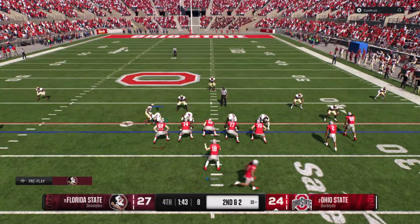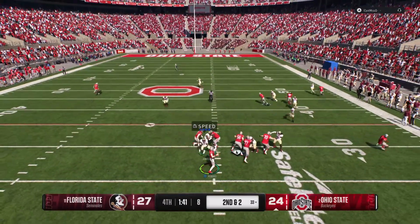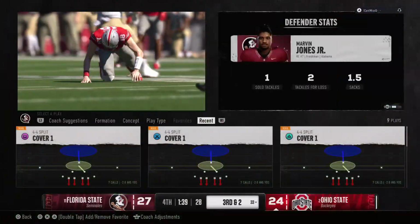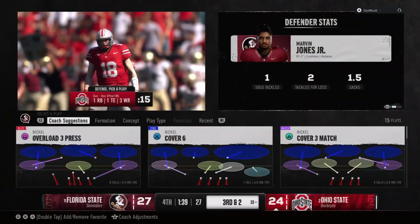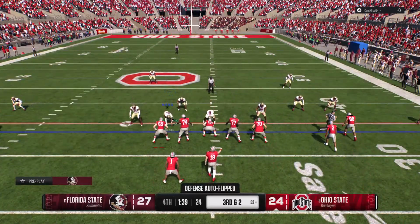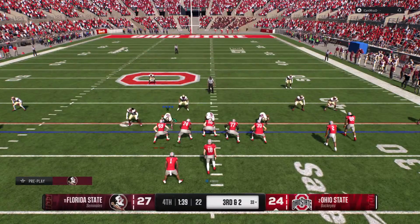A little pre-snap eye candy for the defense. Coming after it. Hit as he throws. That pass is incomplete, and they're probably fortunate that it wasn't knocked free for a fumble. Couldn't pick it up on second down. Now they need a couple on third down.